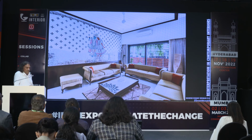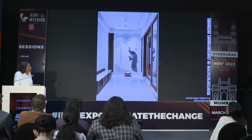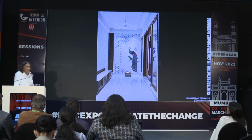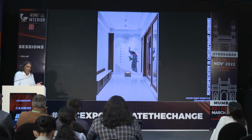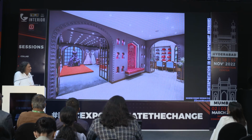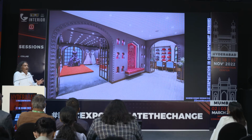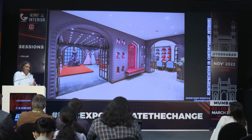So there is a thikri. I am sorry, the photograph is not very good, but again in the entrance the thikri has happened, coming from those rural backgrounds, finding place in modern homes. Again for a showroom, a sari showroom, there is a thikri background. So the art is traveling, from where it was to where it is coming.